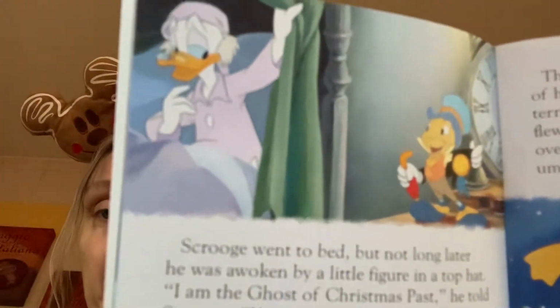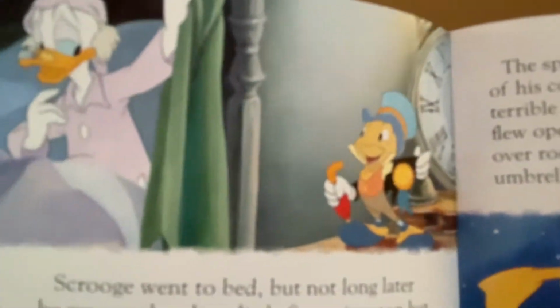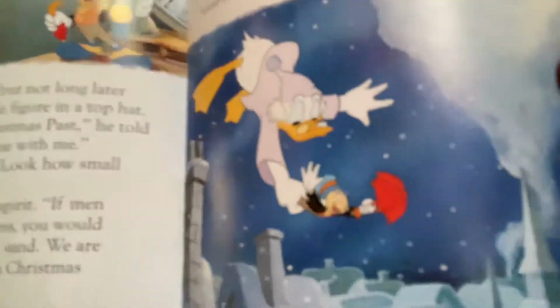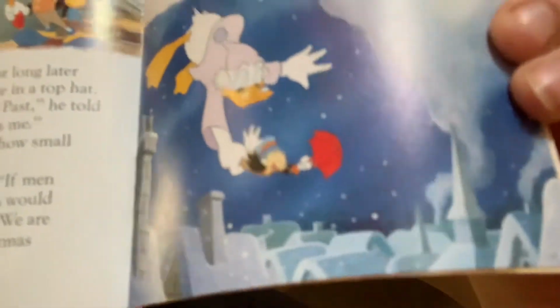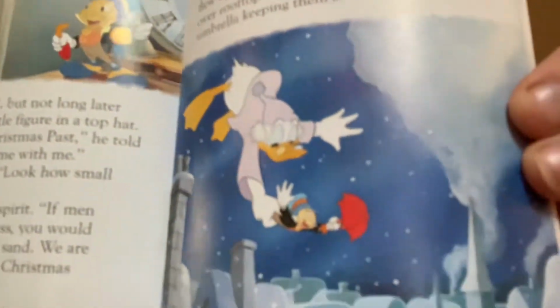So there you go. Got Scrooge telling him to go away down there, and Jiminy Cricket there. And then you've got Scrooge holding on very tightly to the tail end of Jiminy Cricket's jacket. As you can see, a little red umbrella.